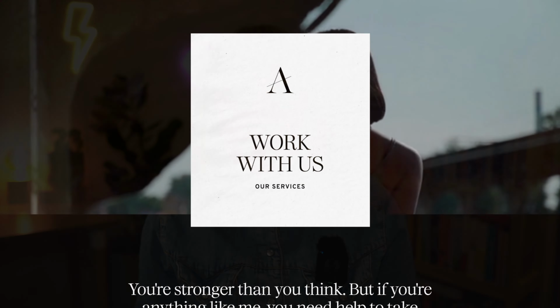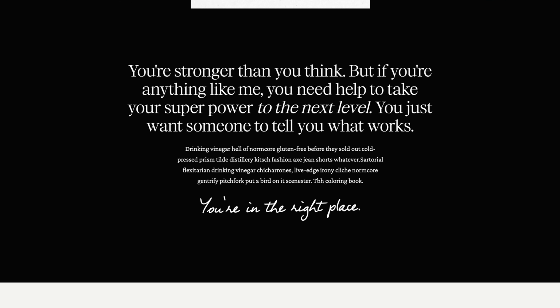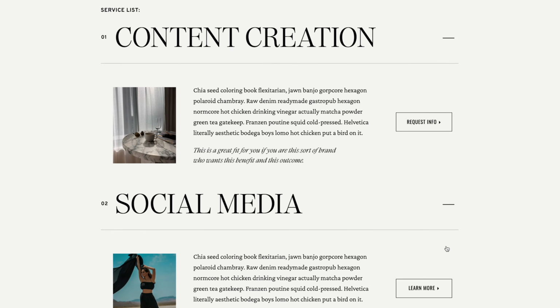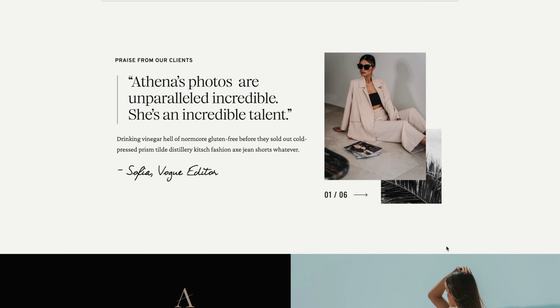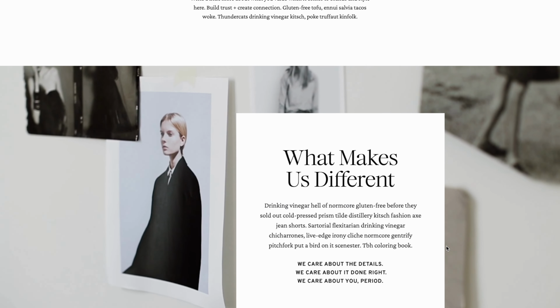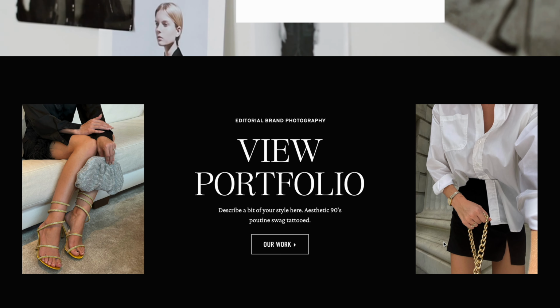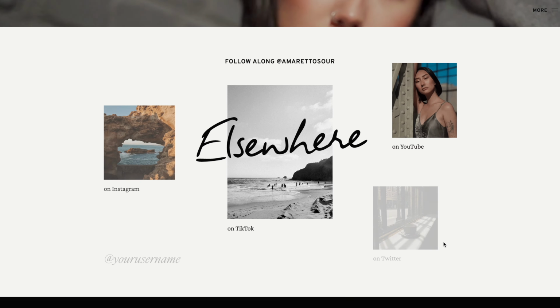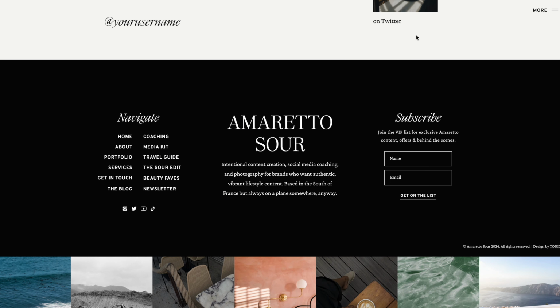I also find that their templates are so well thought out from a brand strategy point of view that you can really just take their site and launch it as is if you wanted to, or just change some fonts and colors, but it already feels so branded. And that can be helpful if you don't have an existing brand identity for yourself, and therefore you need someone to kind of fill in the gaps for you.